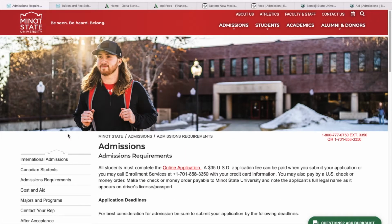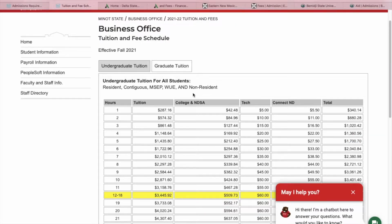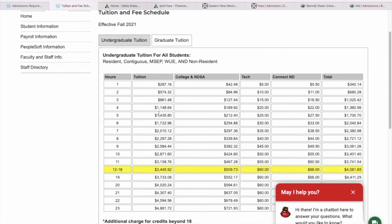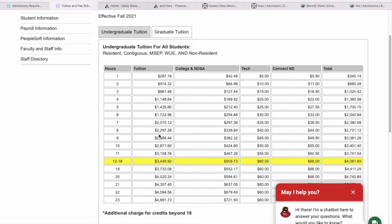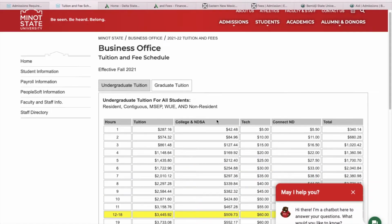The next thing we'll take a look at is their tuition. As you can see on here, for Minot State University, if you're doing 12 to 18 credits, which is typically the full-time rate, it comes up to $4,081.65. So that is below $5,000, and this is per semester as well.